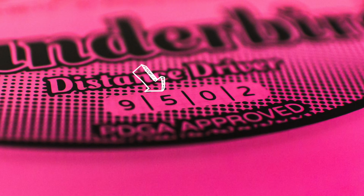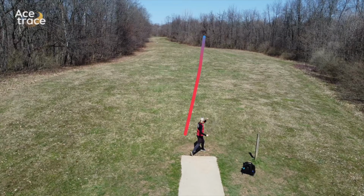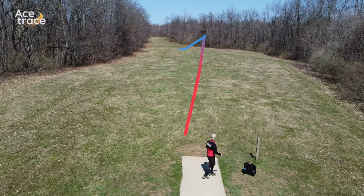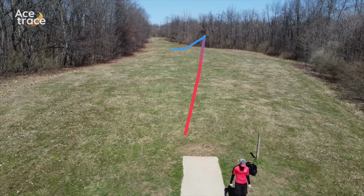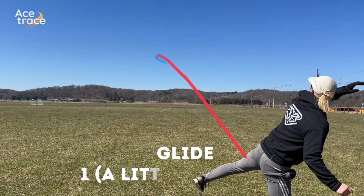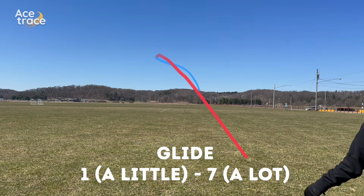The second number is glide. Glide represents how long a disc should remain aloft during flight. The more glide a disc has, in theory, the further it can fly, but also the more time it has to be affected by its stability, the wind, or other factors. Glide ranges from 1 to 7, 1 being the least and 7 the most.